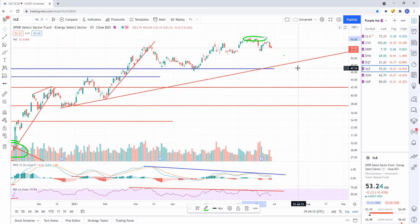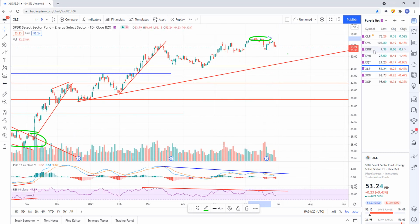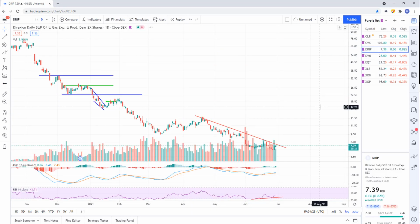That's common behavior, to make slightly new highs, just barely new highs above the previous high, and then sell off. And so that's kind of where we're at right now. And it looks like oil's about to roll over. One way to potentially trade it is with this DRIP.